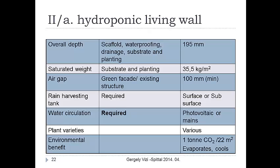On this table, I summarize important properties for hydroponic living walls. It can be seen that it is a thin and light system, where you have to provide a water tank, where you can also collect rainwater, and you have to provide continuous water circulation. Environmental benefits are clear. It traps carbon dioxide and also cools the air by evaporating.